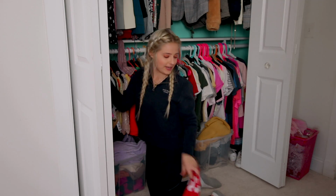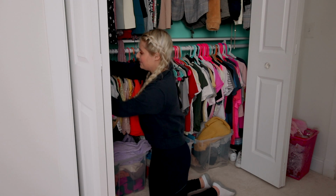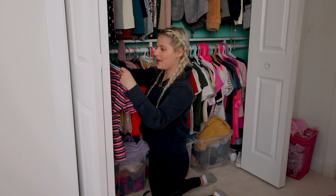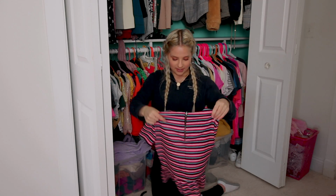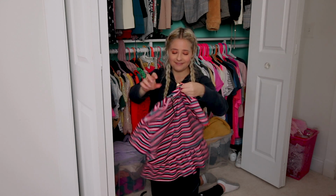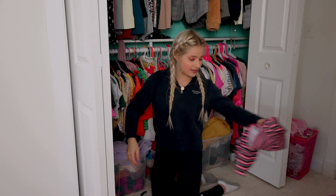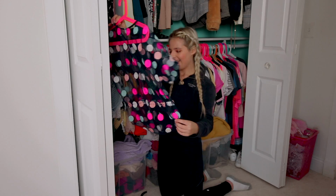Okay, well this was for a video. Not gonna wear that. This one I also don't really wear anymore. Also, I had such a peplum top phase. I think this top was like $5. It's so cheap looking and it's just not good quality, so I'm just gonna give that away.